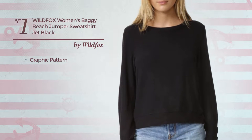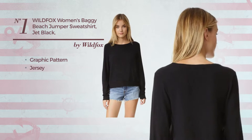Number 1, a beach shirt, featuring graphic pattern, produced with soft jersey, available in 2 more colors.